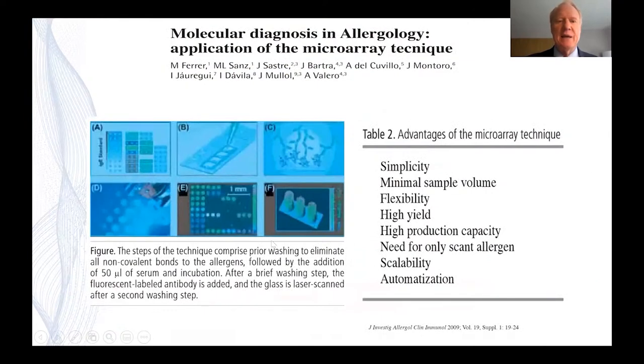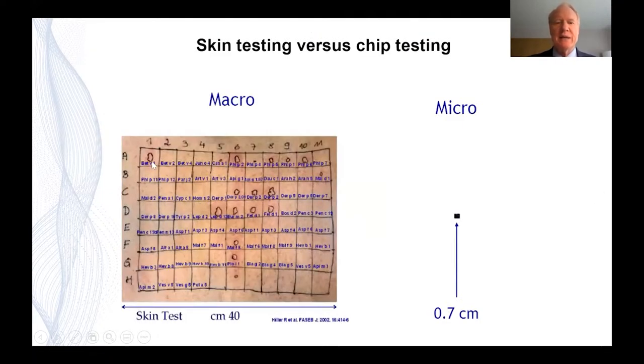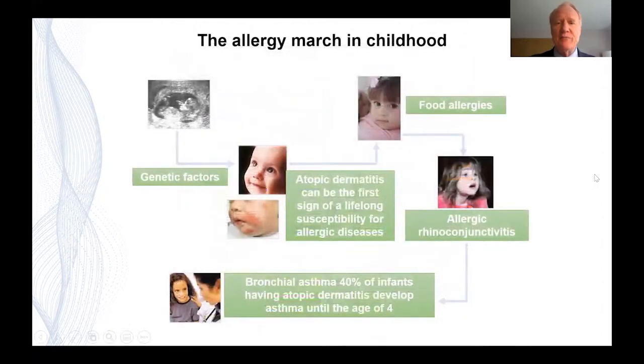One of the big futures is the ability to test multiple proteins at the same time, or ISAC. Basically, it's a blood test where we can do multiple components in a microarray technique. So basically, a drop of blood will allow us to evaluate over 100 components. So you could look at this, or you could look at this, and you can identify the same specific components. And there are multiple components that have been approved by the FDA at this time.